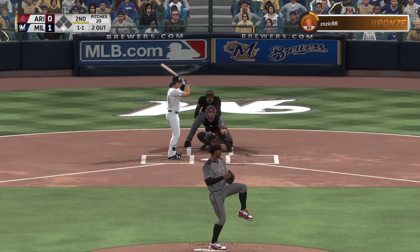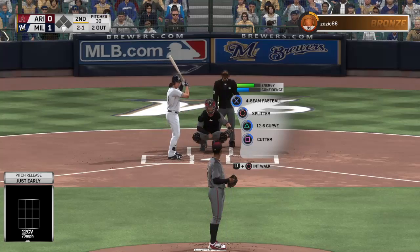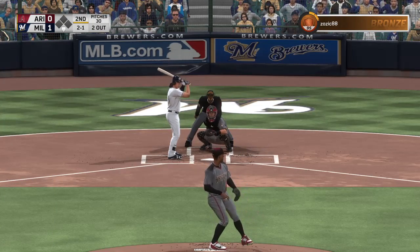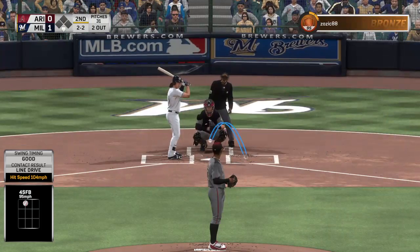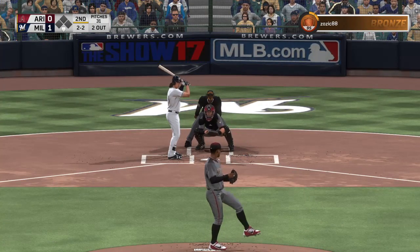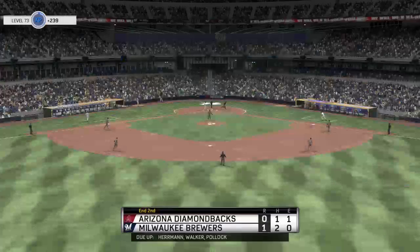Walker gets the sign. 1-1 on its way. And he'll come back with one in the dirt as the count moves to 2-1 now. Now the pitch. Well hit to right, but that's a foul ball. 2 out, nobody on. Curveball locks him up. Strike 3.